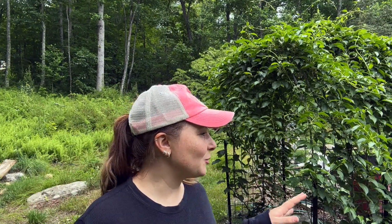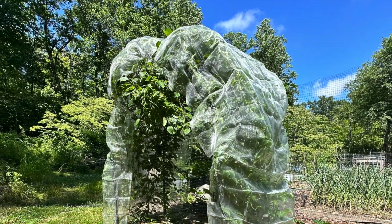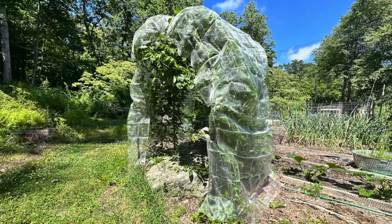So we don't have another situation like we did last year where the birds got to all of the kiwi berries before we could. I'm going to be putting a net over the entire cattle panel trellis.